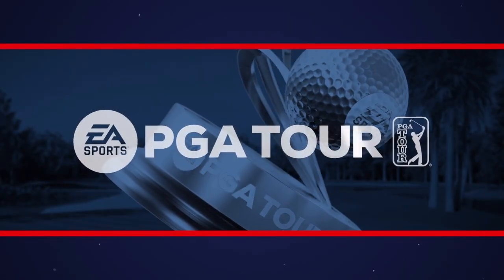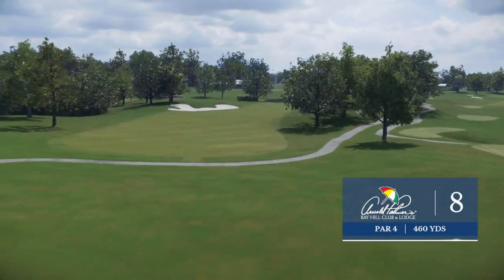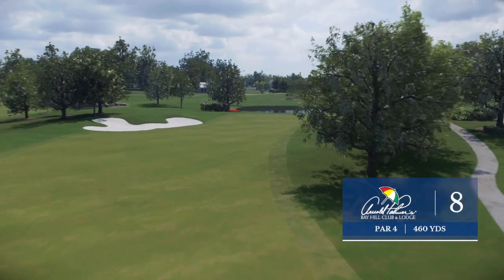We now arrive at the demanding par 4 8th, measuring 460 yards, fairway bunkers on the left, and a pond guarding the green.